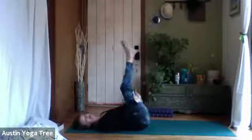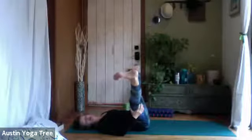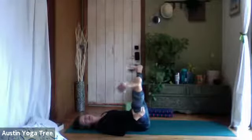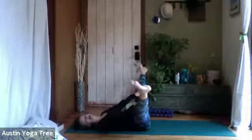Re-extend those legs up to the ceiling. Let's take Supta Konasana. Open the legs nice and wide. Supporting the weight of the legs with your hands from the outside, elbows to the ground. Roll your ankles a few times. Deeper stretch, hands move to the inside, massage those muscles.